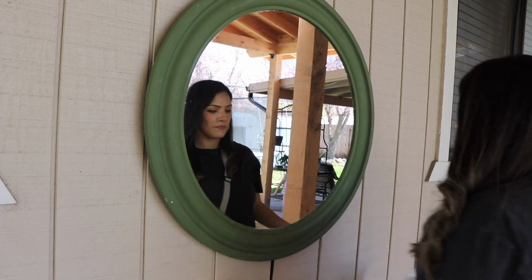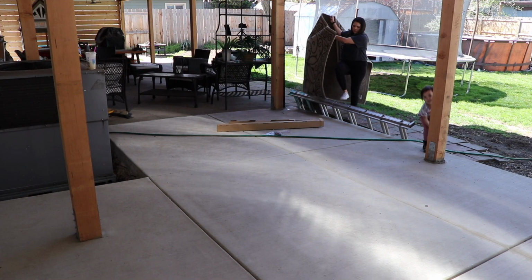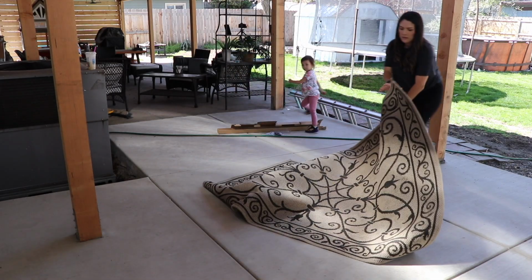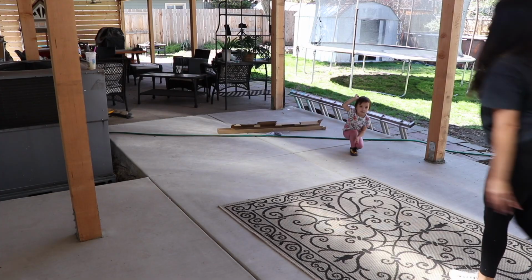From now on, I'm just going to go ahead and redecorate the space. I'm going to move furniture around, and this is going to be only one video of maybe a few because I'm going to have so many more DIYs to share with you guys that I'm super excited about. So I'm just going to go ahead and clean up and move our space around.